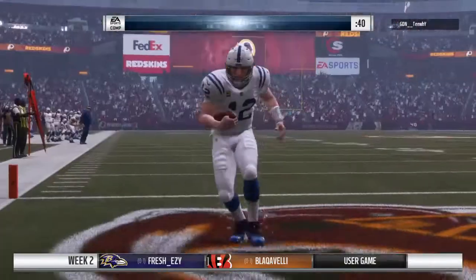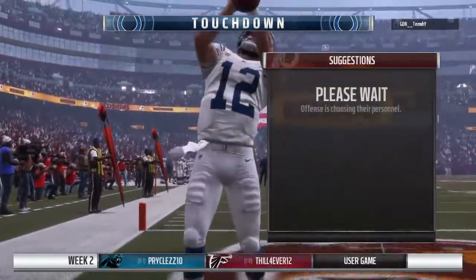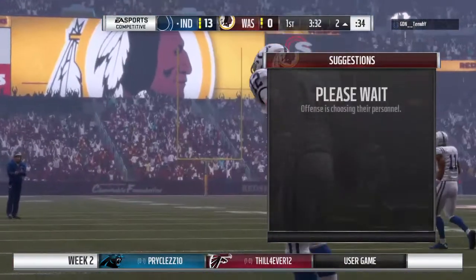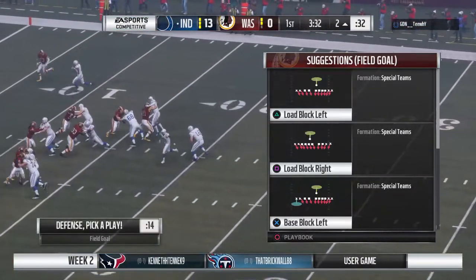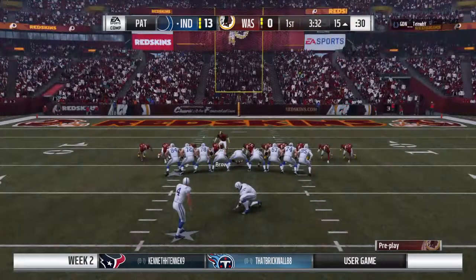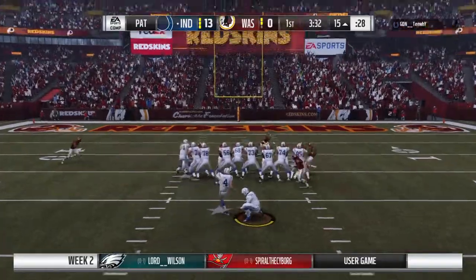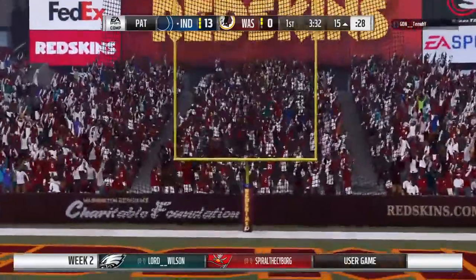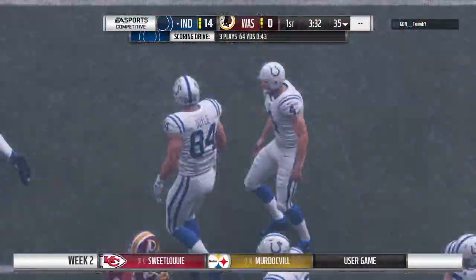And he'll get into the end zone. Touchdown, Indianapolis. Andrew Luck, his 4th touchdown on the year. And the Colts add on to their lead. Vinatieri now for the point after. Vinatieri connecting on the extra point, and that'll make the score 14-0.